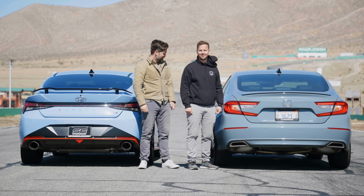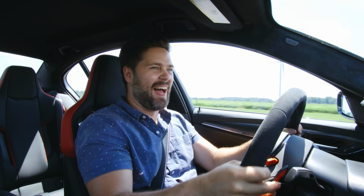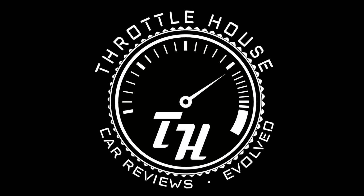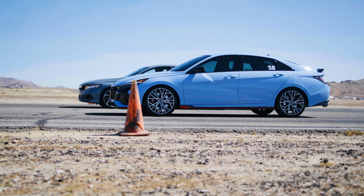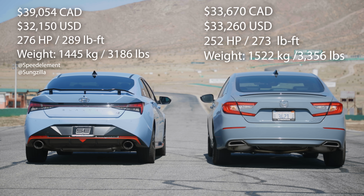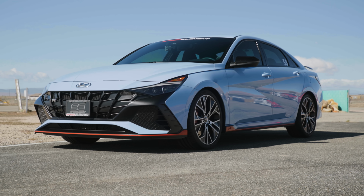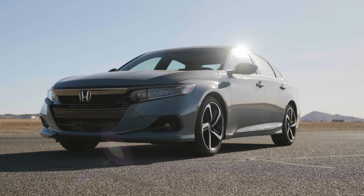And I'm James. And this is a drag race. Both of these are front-wheel drive, 2-liter 4-cylinder turbocharged 4-door sedans. They both have price tags just north of 30 grand. And yes, one of them might be superior at carving corners, but the other is the mighty Honda Accord.